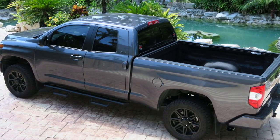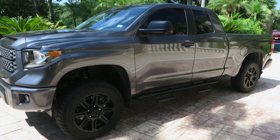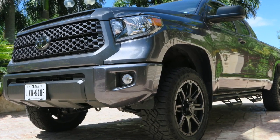So the first thing I want to talk about is styling and appearance. There's a lot of good-looking trucks out there, and let me say first off, the point of this video is not to bash any of the other trucks that are out there. There are a lot of sharp-looking trucks out there. I've said before, and it still holds true for me, that the Ram Rebel is the best-looking truck on the road. Ram, in general, has some pretty good-looking trucks. But I would put the Toyota Tundra right next to that as far as full-size trucks go.